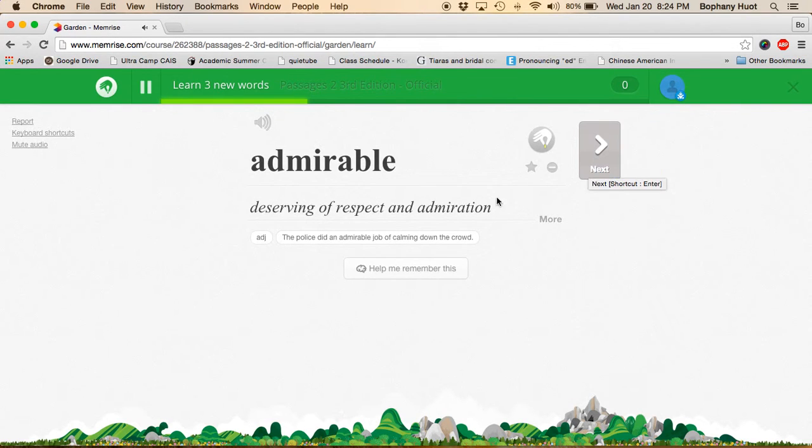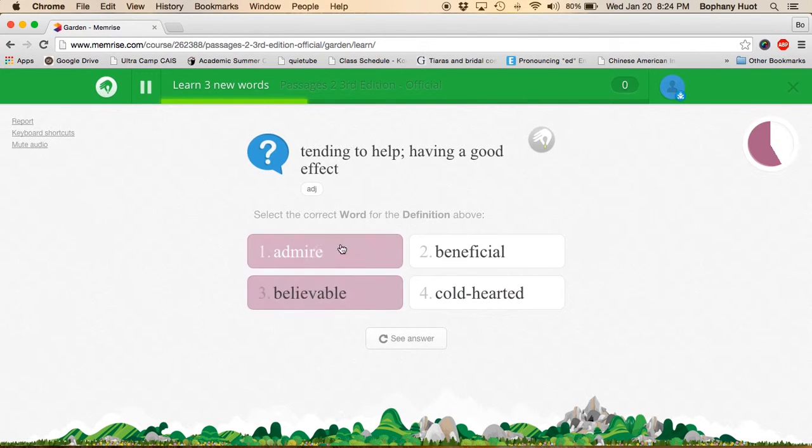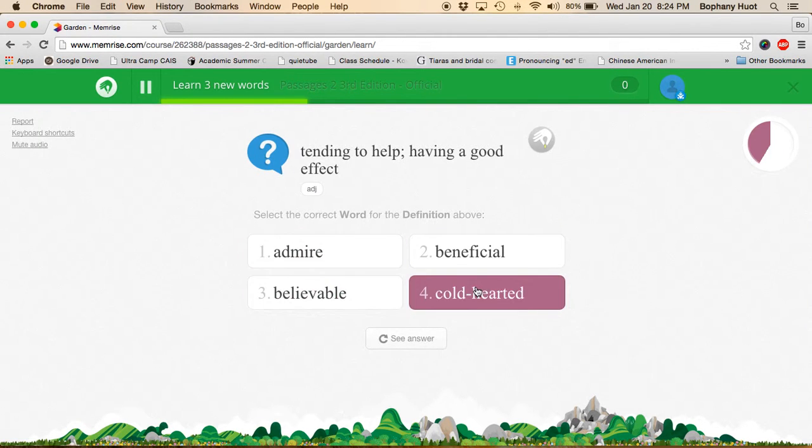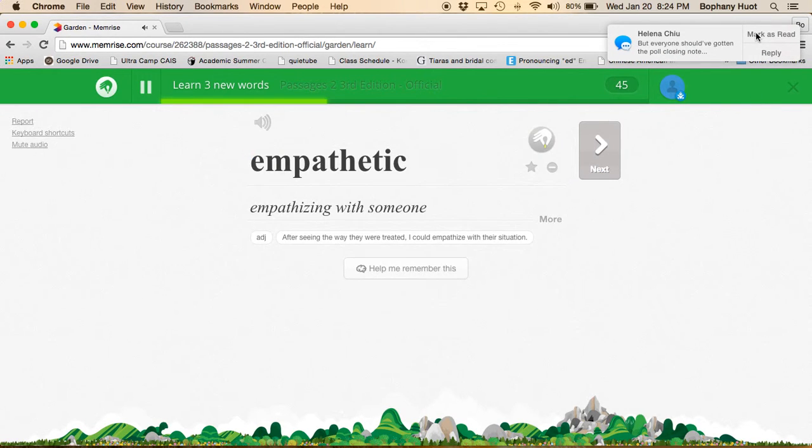Admirable. So what happened is the computer kicks me back to the last step. It would not let me go ahead. So admirable means deserving of respect and admiration. All right, tending to help, having a good effect. Which one is that? Beneficial, admire, believable, cold-hearted. Let's say beneficial. Okay.